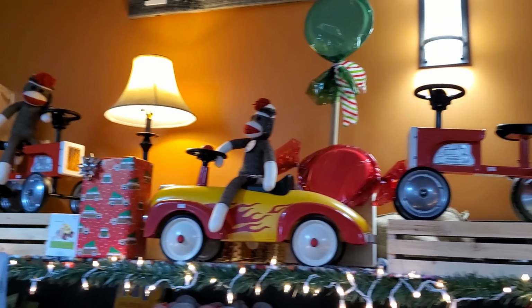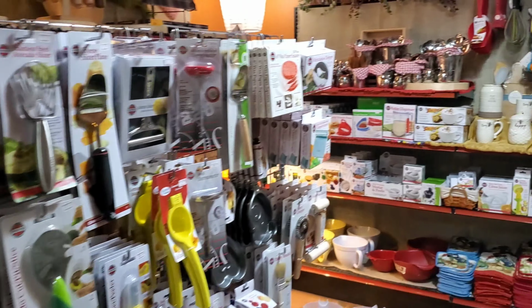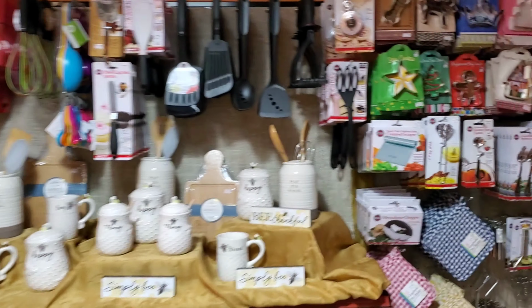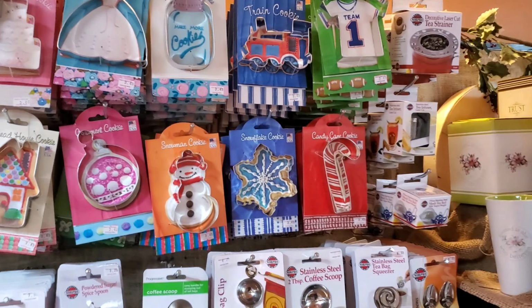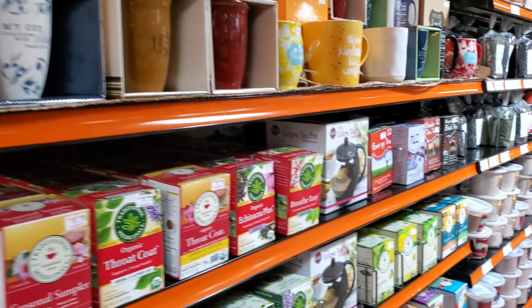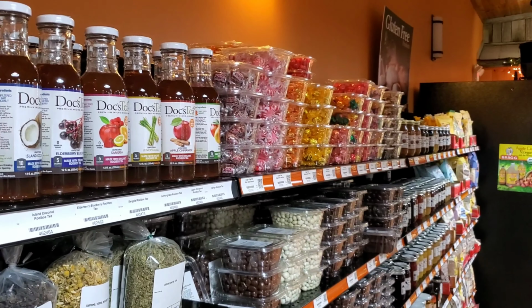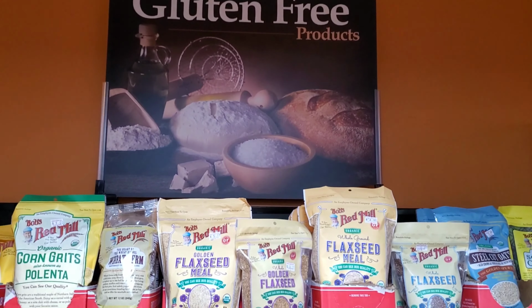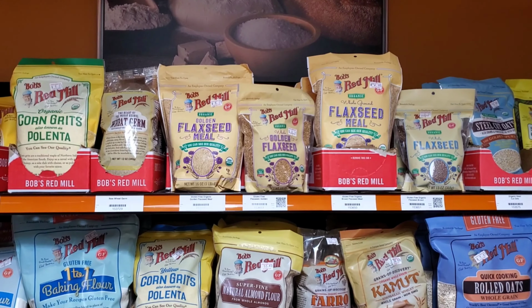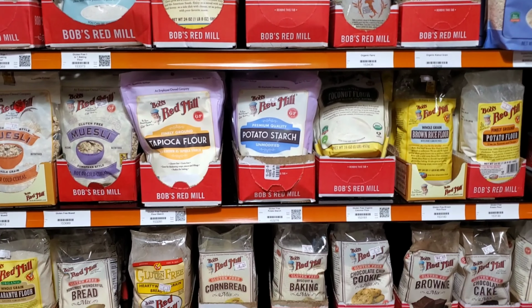There's a sock monkey. They have some houseware items. All kinds of kitchen stuff. Cookie cutters. Oh my goodness. Look at the selection of cookie cutters that they have. This place is great, y'all. This is really something that caught my eye. This is a whole gluten-free section. All gluten-free products. That is fantastic. Quite a selection.